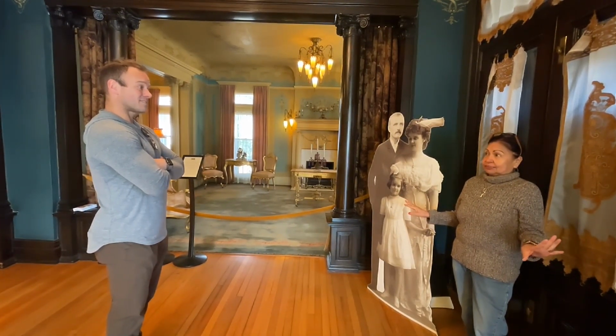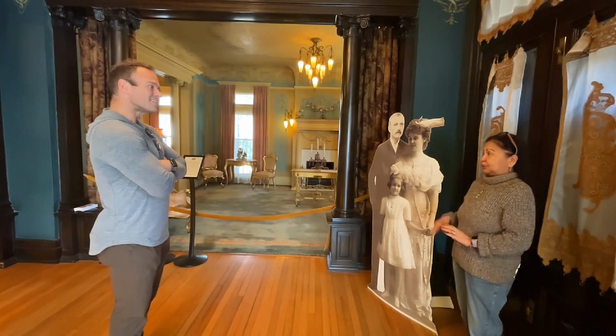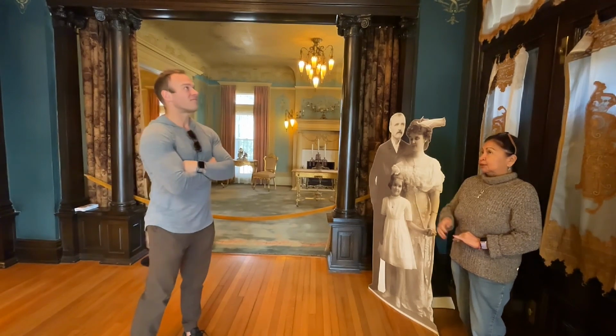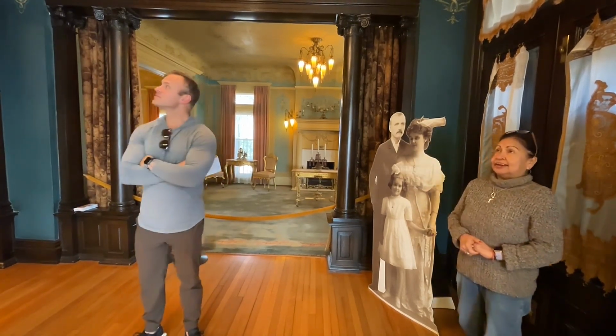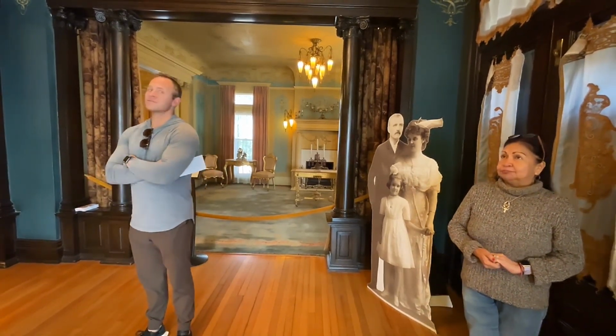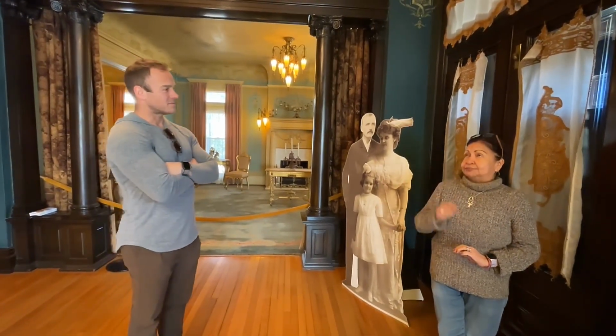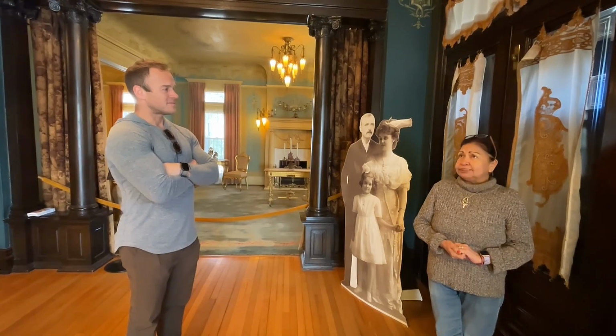So their clothes are still in the closets, books are still in the shelf. This is all original. This first floor really has remained unchanged. The walls and ceilings are hand stenciled and hand painted. Henry and Anna commissioned an artist to come all the way from London, England. It took him 2 years to do the stenciling. He lived on the third floor while he was on the project.